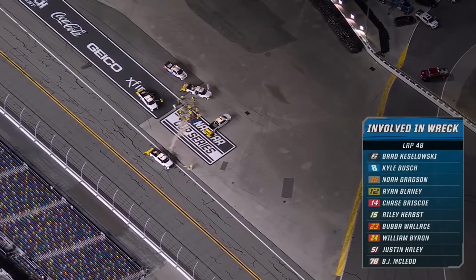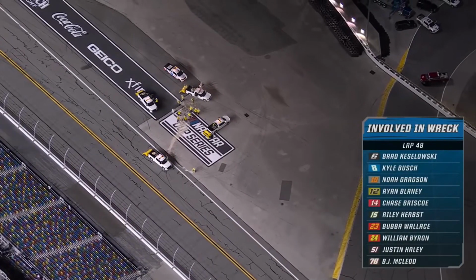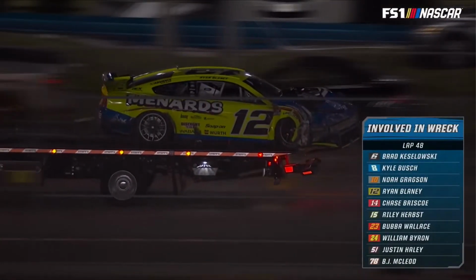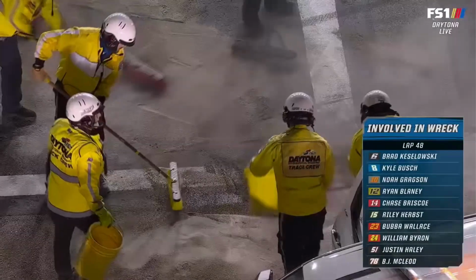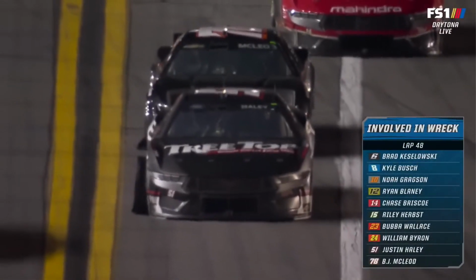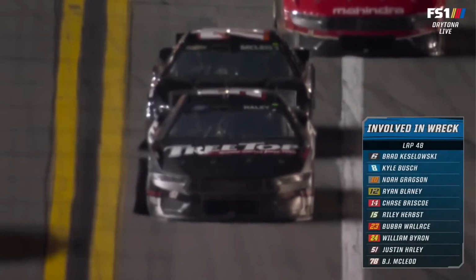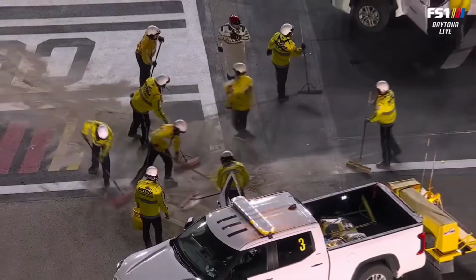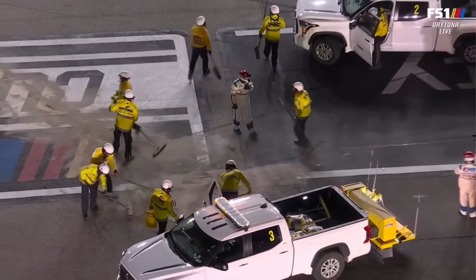Red flag at Daytona with 13 laps to go. Here are the cars officially involved in the collision, some of which are on the rollback and headed for the garage. A lot of cleanup between turn 4 and the entrance to the trioval. We'll get back to racing just as soon as the track is clean and clear to do so.